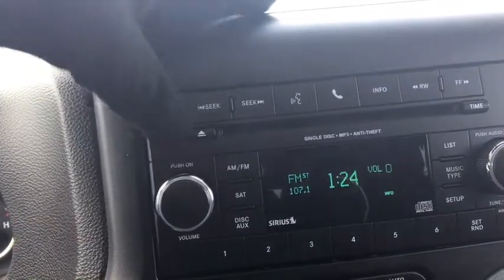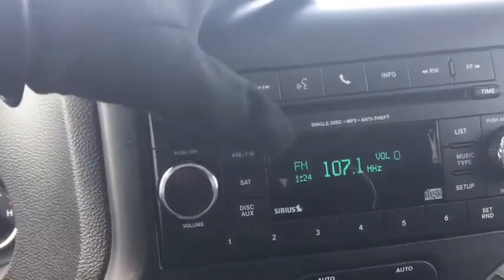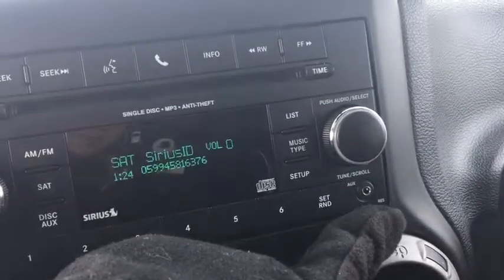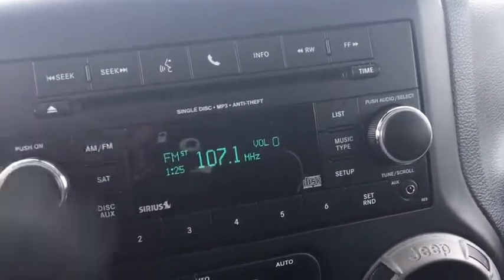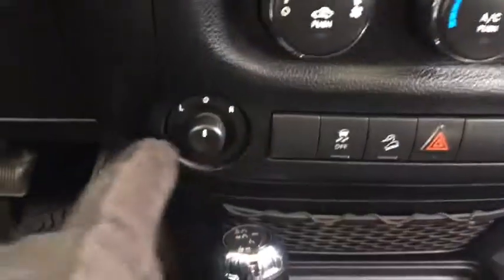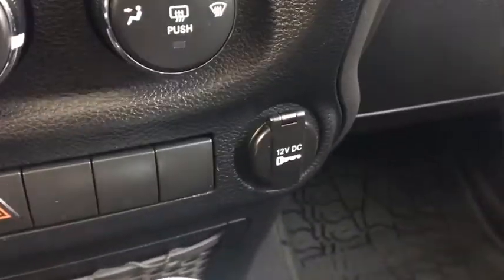Hit your CD player here with your eject. AM, FM, satellite radio. Your CD and auxiliary ports just to the right here. Let's go. FM. There we go. Got your presets. Your power windows. Climate control. Power mirrors. Traction control, hill incline, hazard lights, 12-volt DC outlet.